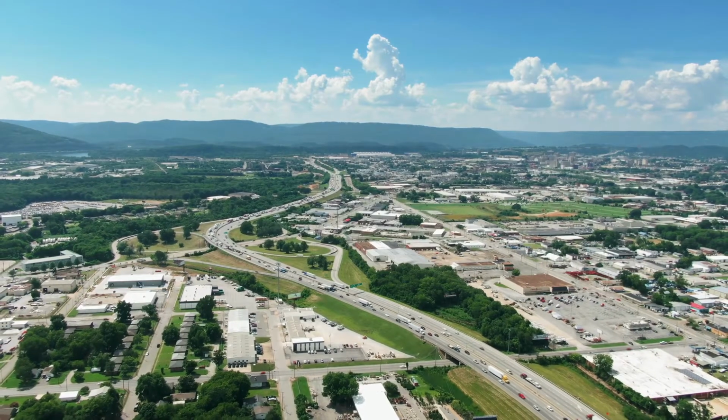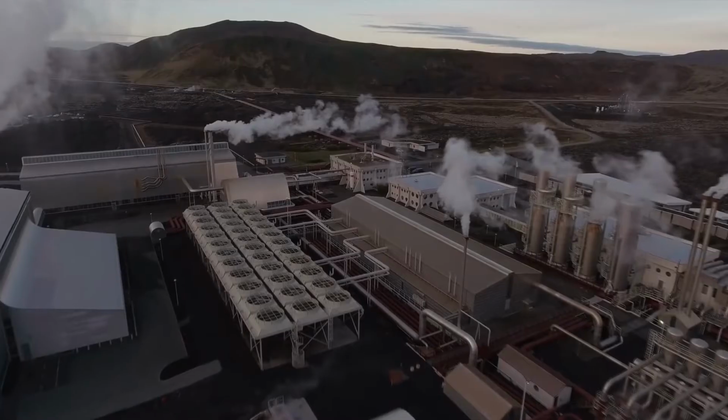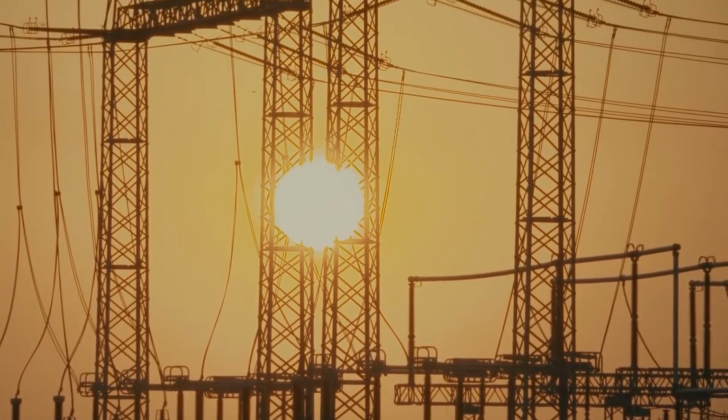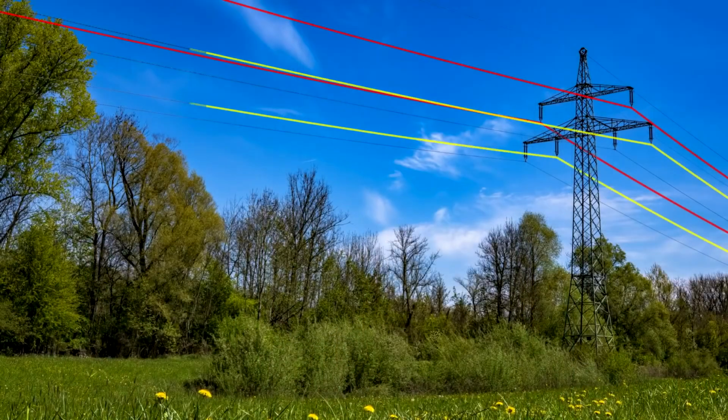For the last 100 years, we've had centralized generation, transmission, and distribution systems. So we've had large power plants, coal plants, natural gas, nuclear, generating large amounts of energy, sending it along transmission lines, and then dropping down the voltage to a distribution network that brings it to our home.